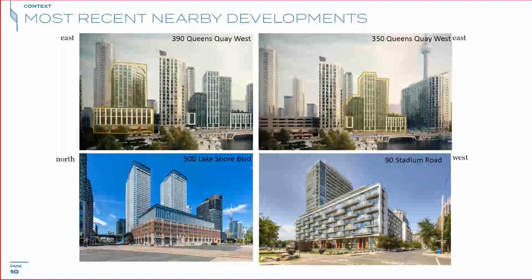Notably, the last 4 major developments in this area along Queens Quay and Lakeshore. On the north, on the upper portions you see to the east, this is at 350 and 390 Queens Quay West, what is Maple Leaf Quay. Approval for a 21-story building in between the 2 existing towers, and a recent proposal for a 21-story building between that and 410 Queens Quay, which is 16 stories today.